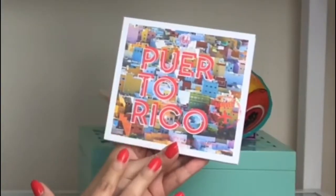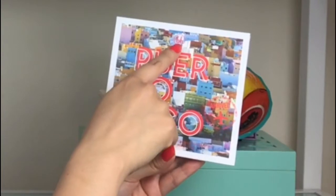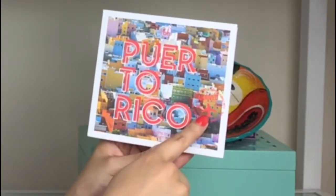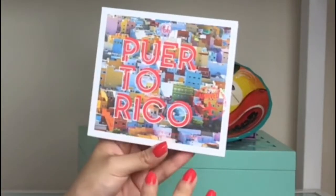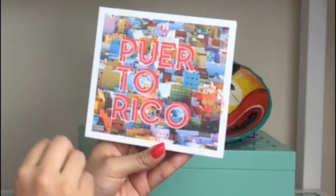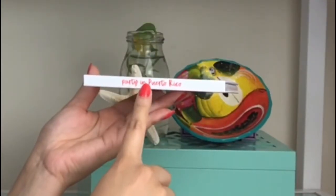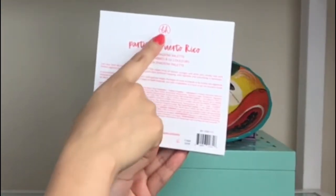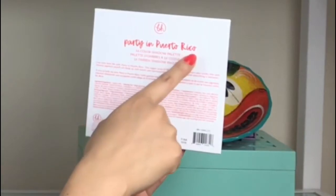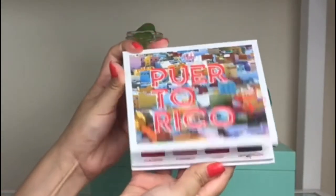Here is the palette of Puerto Rico. On the top we have the logo of BH Cosmetics, and we have again the stamp that we have arrived in Puerto Rico. And the first thing that we see is all those colorful houses that I believe are in front of the sea, and on the top it says Party in Puerto Rico. Behind the palette we have again the logo BH Cosmetics. Again it says Party in Puerto Rico. 16 color shadow palette. Now let's open the palette.